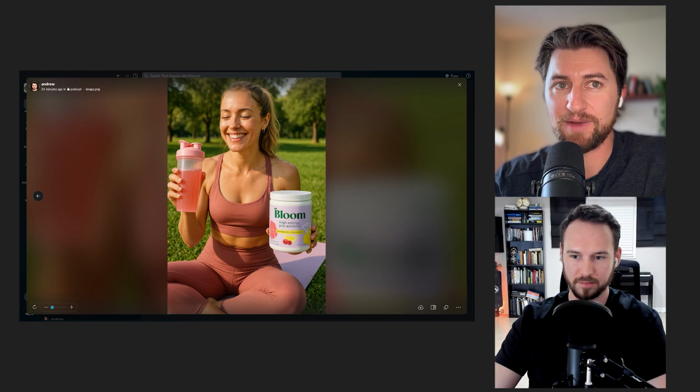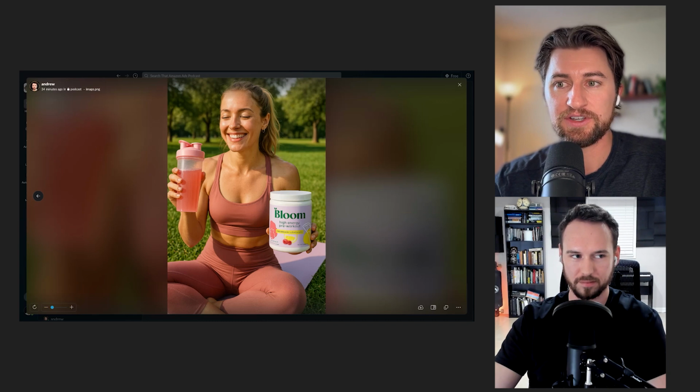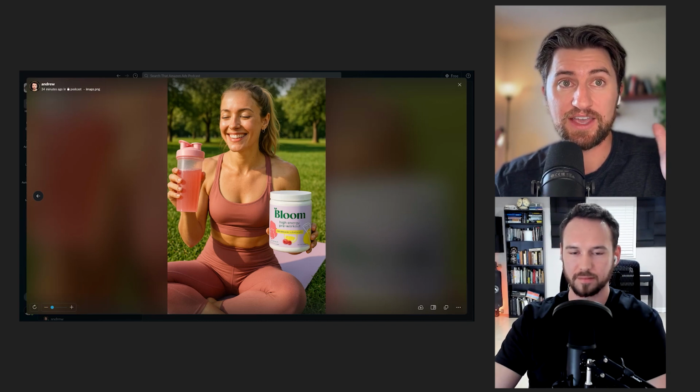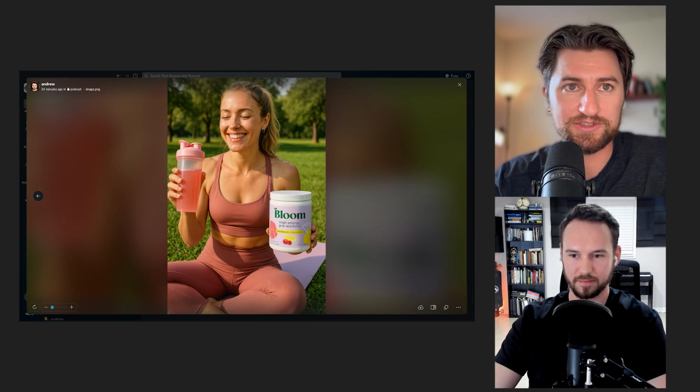You can pay a ton of money for a photographer to get these types of images, and maybe pay several $100s per product to get 10, 15 images, or you can pay $20 a month for unlimited access to this for all of your products. And then just have an intern on your team go through and get all the images for you. Or you could do it yourself.